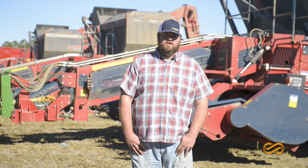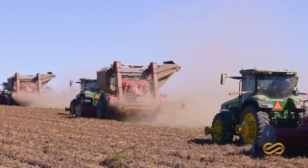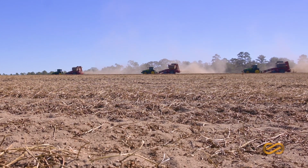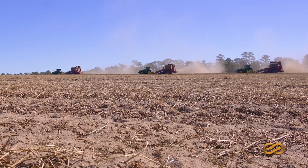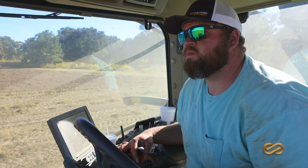We demoed the Colombo early on that year, and before the end of the year in '17, we bought 2 new Colombos, and we've been running those ever since. It's definitely faster. We went from running 3 pickers in '17 to 2 Colombos, picking the same acres. Since then, we've picked up acreage, so we're now running 3 pickers. But if we had any other style picker, we would definitely need 4 to get the job done. So it's been a big help, cutting down on having that extra employee, extra tractor, fuel, and like I say, another $175,000 machine.